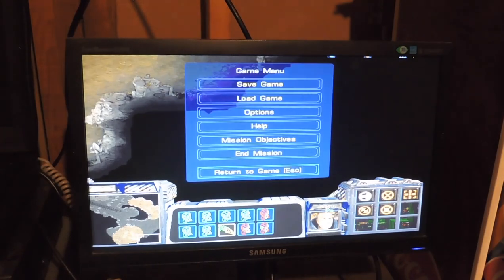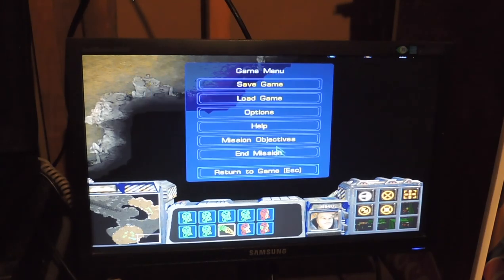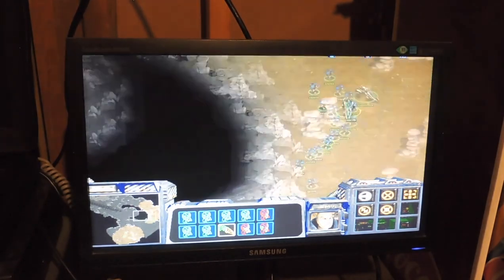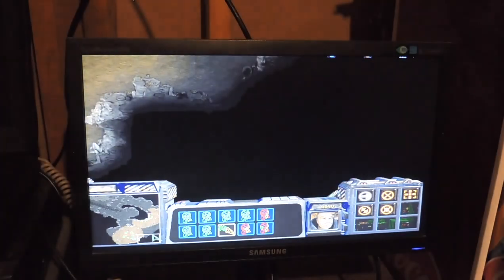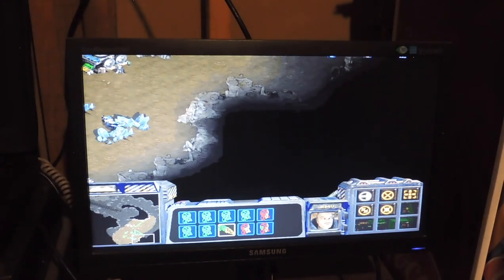Alright, let's go into our menu and see what the mission objectives are. Train 10 Marines. Build the barracks, and Raynor must survive. Pretty simple. Yeah, Raynor must survive.